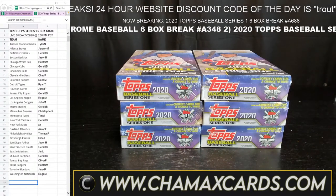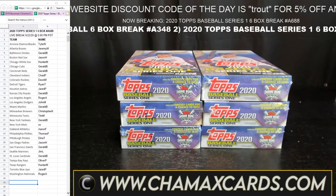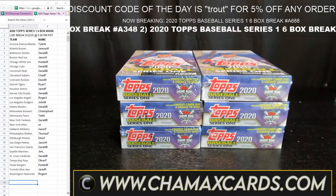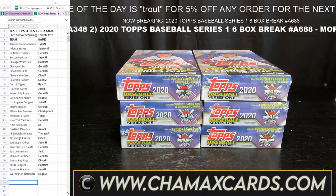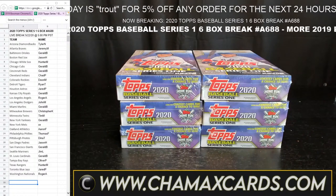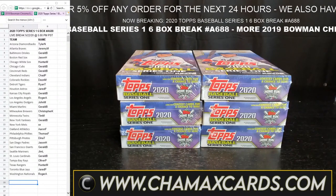So 2020 Topps Baseball Series 1. It's here. We are breaking it, and we do have a couple more available on eBay and the website. Whatever's up on eBay and the website, they are synced together. That's going to be it. We're not going to do Topps Baseball Series 1 anymore after what we have. We don't mind doing it. It's very time consuming for us to do this, and I could raise the prices and make it worthwhile. I don't want to do that. It's not fair to people.